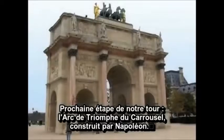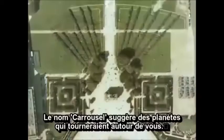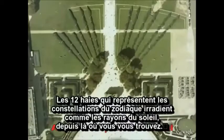Next on our tour is the Arc de Triomphe du Carrousel built by Napoleon. When you stand directly under the central arch, your body symbolically resonates with the sun. The name carousel suggests planets revolving about you. The 12 hedges representing constellations of the zodiac radiate like rays of the sun from exactly where you are standing.